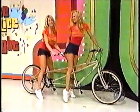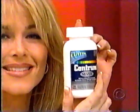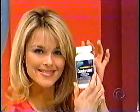And to the winner of the bike goes a supply of vitamins. A major discovery in eye health may be lutein, a nutrient that can help maintain healthy eyes. Centrum Silver is more complete with lutein.